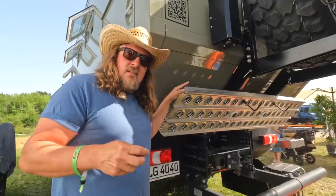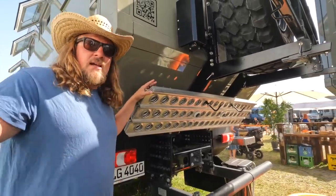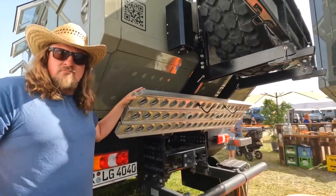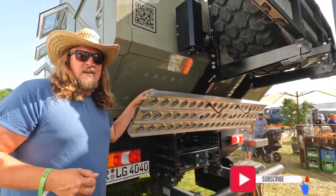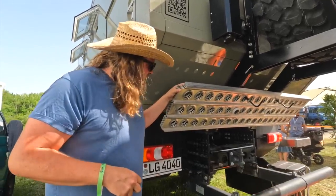We never had anything like this before. We never had to use it. We always use rocks or whatever is around, but now we have them and we could use them. With our Matteo on board now, we are a little bit more safe on the way.